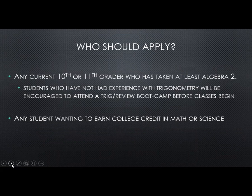Who should apply to OSSM? Any current 10th or 11th grader who has taken at least Algebra 2. So if you are currently enrolled in Algebra 2, you should apply. Or if you're currently enrolled in pre-calculus or calculus, you can also apply. We need to have Algebra 2 on a transcript in order for us to consider your application.